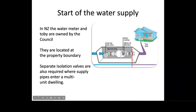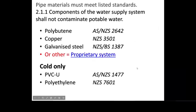Pipe materials must be suitable and not contaminate the potable water. So they must be constructed to recognised standards. Now, G12 lists a range of materials, these ones here: polybutylene, copper, galvanised steel, and for cold only, PVC and polyethylene.